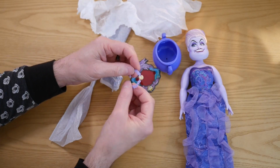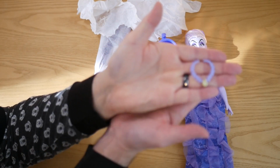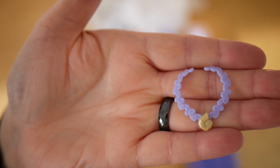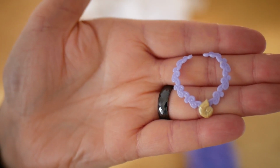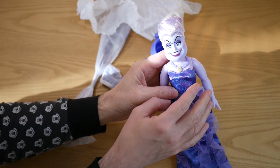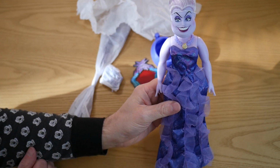So this is a necklace. So this has actually got a gold detail on it, if you can see it. There we go. So I think she wears this in the film, and this is what she wears to transform herself into the lady. So it's got this kind of gold shell on it, which is quite good. It's quite nice that they've actually put that detail on. Let's actually put it on her, shall we? You see, so she's already got purple skin, and then they've made that purple as well. Actually, it fits her quite well. It's quite nice. There we go.